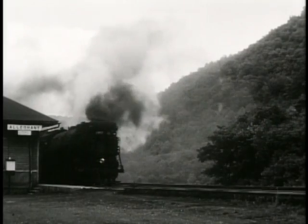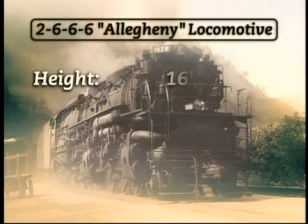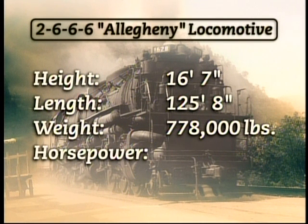That locomotive was the 2-6-6-6 Allegheny type. It stood over 16.5 feet tall. It was over 125.5 feet long. It weighed 778,000 pounds and recorded the highest horsepower rating of any piston-driven steam locomotive, nearly 7,500 horsepower.